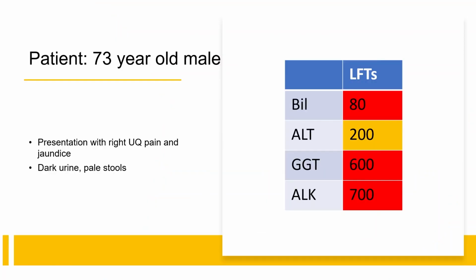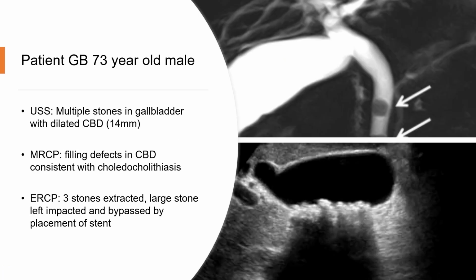So this is an example of a patient. A 73-year-old male presented with right upper quadrant pain, jaundice, dark urine, pale stools. Bit of a giveaway even in the history, isn't it, once you see that. The bloods, well, we've just colour coded them: marked elevation in bilirubin and our cholestatic enzyme, marginal elevation in ALT. So on the basis of patterns, you'd say most likely cholestatic.